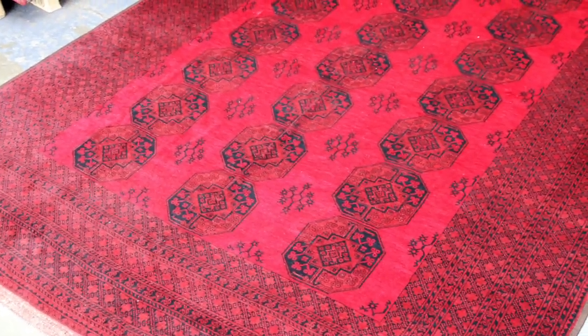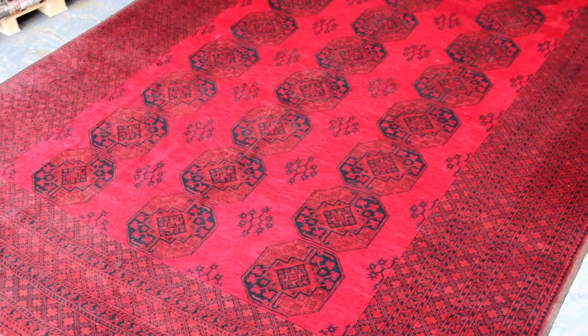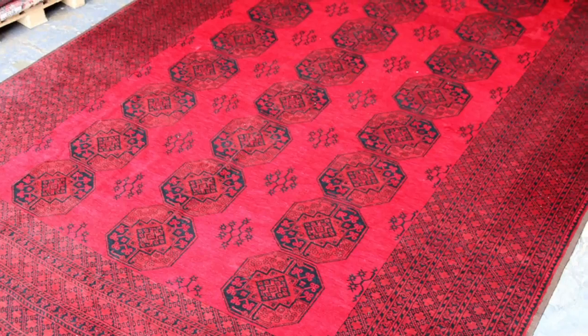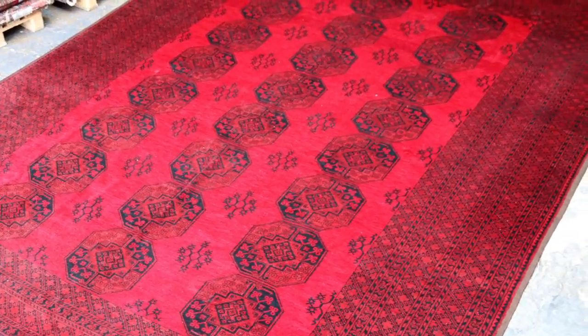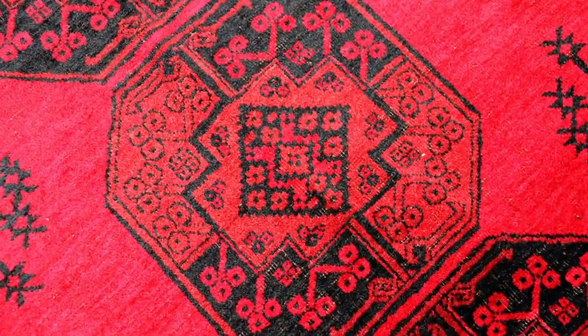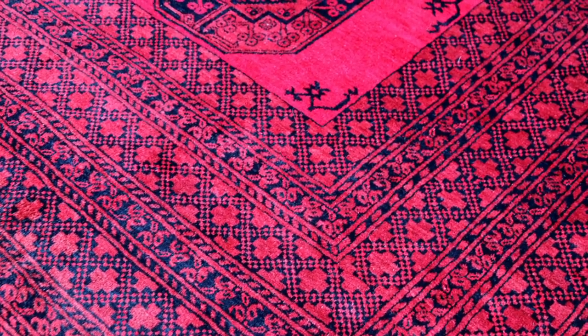This is a very popular design. It comes from Afghanistan. It's a classic example. The design represents the imprint of the camel, and the very beautiful border is a classic border going back many years. The price of this for a 3x2 meter would be anything from £600 to £1,000.